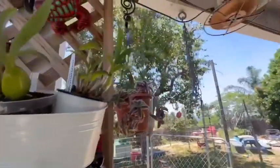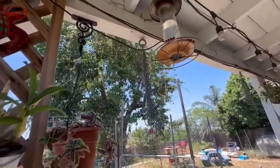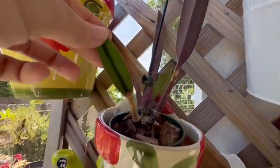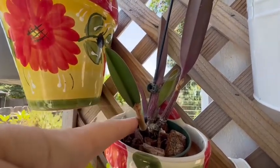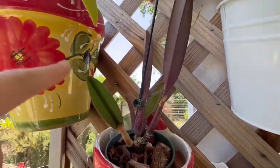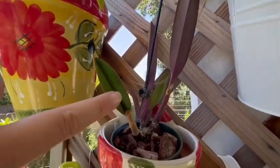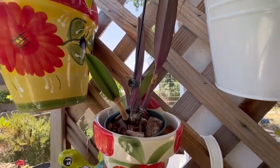Just had a hummingbird show up right here trying to get to the feeder, but I scared it with my filming. This is one of my Laelia rupicola that's been maturing its new growth. This blooms for me every year, so I'm hoping this will put out a spike soon and bloom for me.